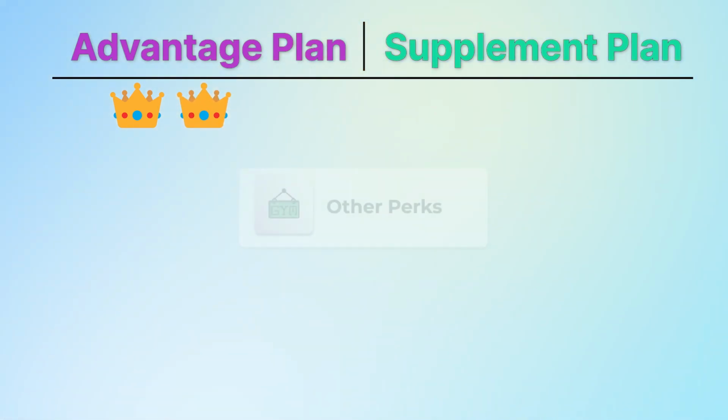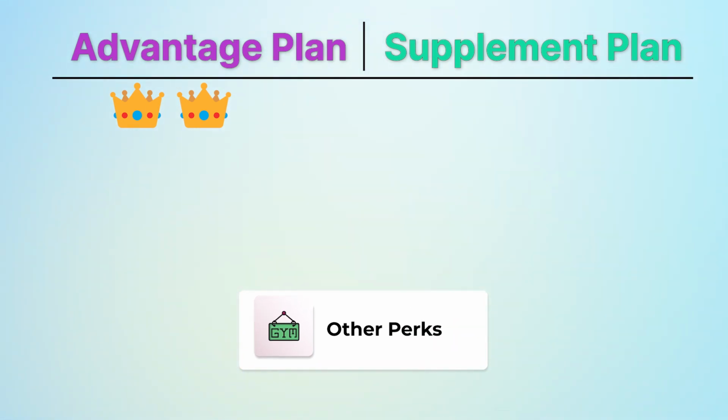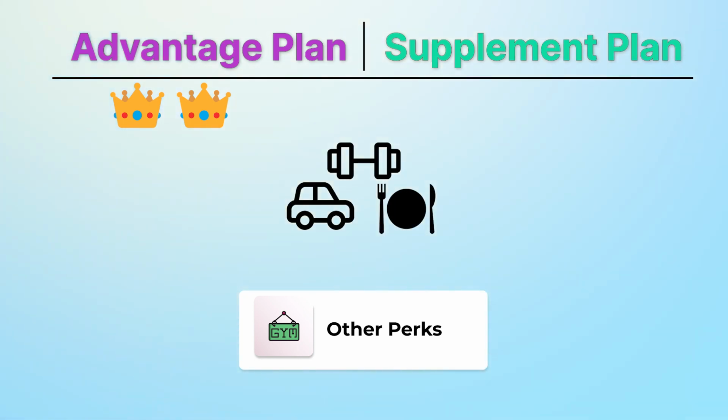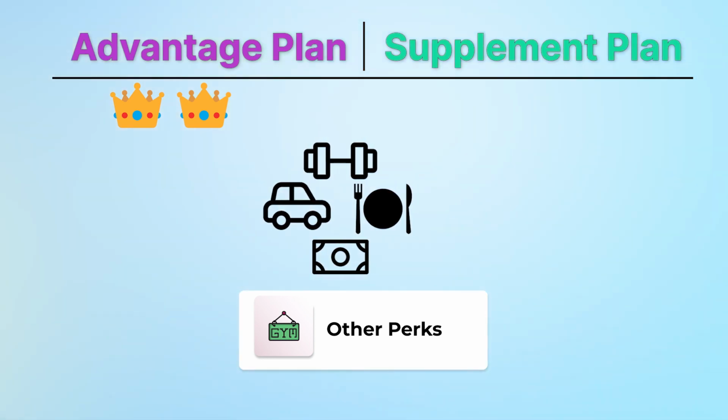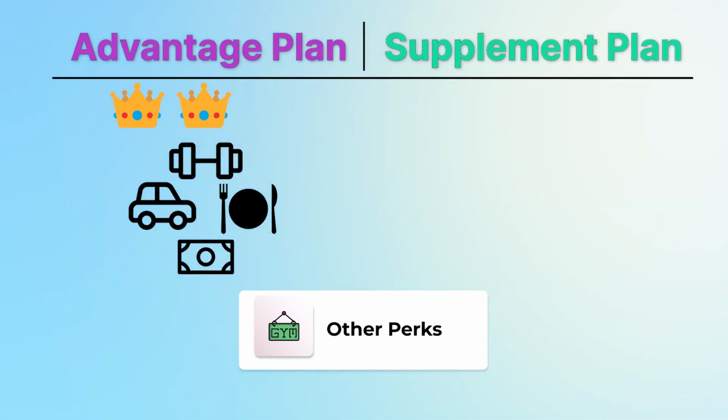Okay, the third category would be other perks thrown into the plans. Some of you may be coming off rich employer plans that offered other perks that were thrown in there. Things like gym memberships, transportation to and from doctor visits, meals after visiting a hospital, a quarterly allowance for over-the-counter supplies, and other benefits exist in the Medicare world. Many Advantage plans come with these types of things included in that $0 premium.